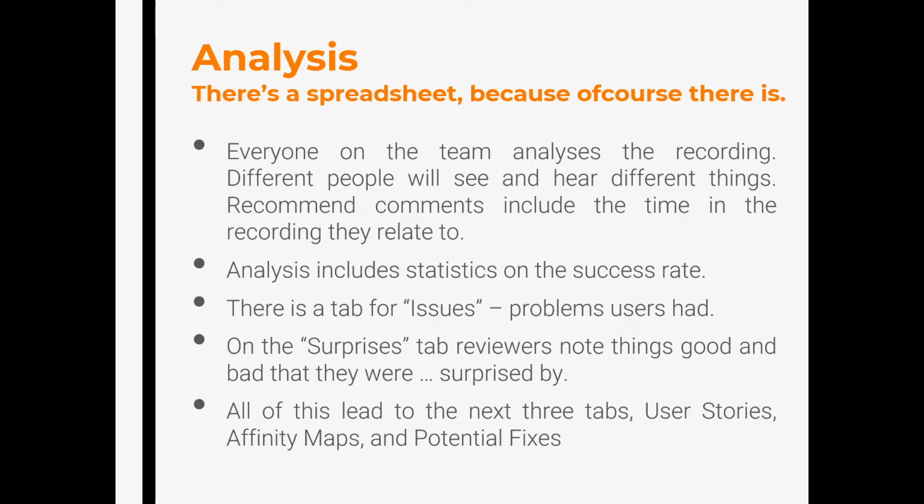Our analysis includes statistics on the success rate. How long did it actually take them to do? If they failed, how long did these users actually do it in? Was our estimation off, or is there something we need to do to make sure that they can do it faster? There's a tab for issues, things that we noticed that were problems, things that we noticed that weren't part of the test that were problems, surprises, good or bad, things that the users did that were just completely off our radar. And all of this leads to tabs where we develop user stories, affinity maps, and potential fixes.